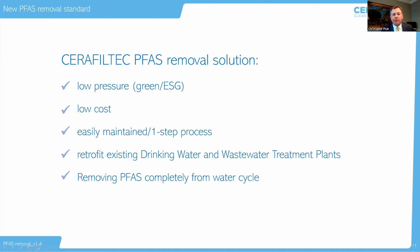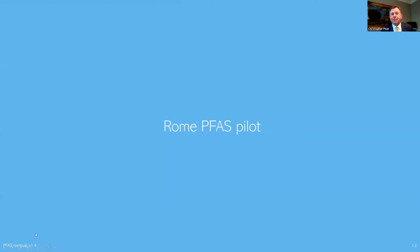And the design really lends itself to rehabilitating existing treatment plants or putting in a side stream system, and it completely removes PFAS from the water cycle. So you end up with a small side stream of treated waste that is easily dewatered and disposed of.